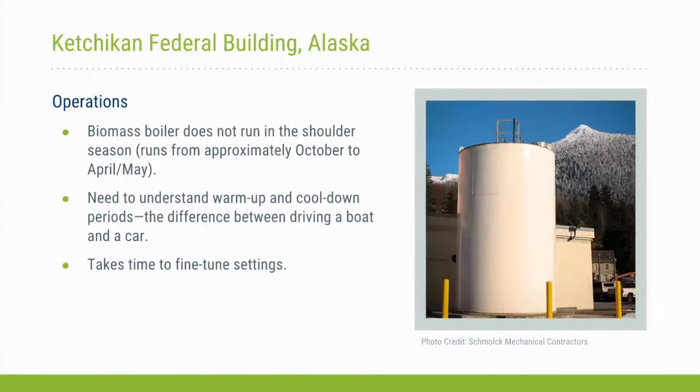So as you can see from this one, the biomass boiler doesn't run in the shoulder seasons. It needs outside air temperatures to be consistently below about 45, 50 degrees to operate efficiently. And as Marty was saying, you have to practice a little patience with the system as the warm-up and cool-down periods do take longer than with an oil-fire boiler. For warm-up, from the time the biomass boiler is programmed to start bringing the building up to temperature, it does take longer for the biomass boiler to come up to temp and heat the loop. This isn't problematic, but it's just something that you have to be aware of, especially when you're programming your building automated system.